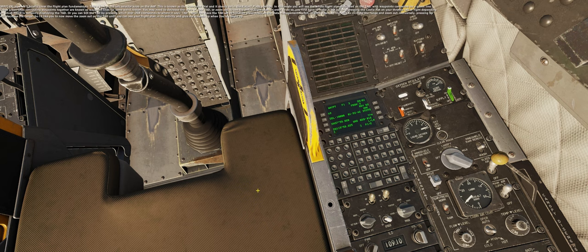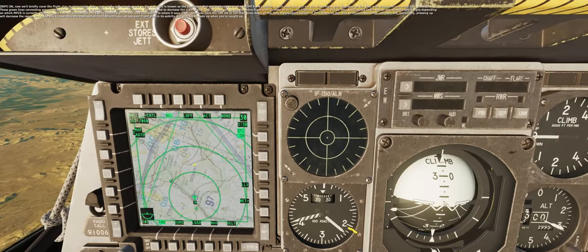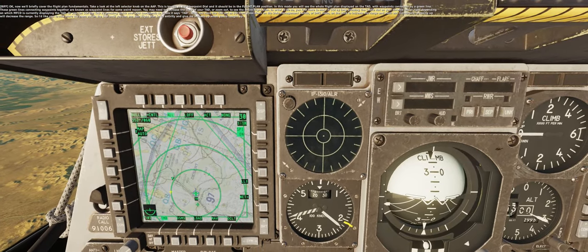Okay, now we will briefly cover the flight plan fundamentals. So take a look at the selector knob on the AAP. This is known as the steer point dial, and it should be in the flight plan position. In this mode, you will see the whole flight plan displayed on the TAD, with waypoints connected by a green line. These green lines connecting waypoints together are known as waypoint lines for some weird reason.